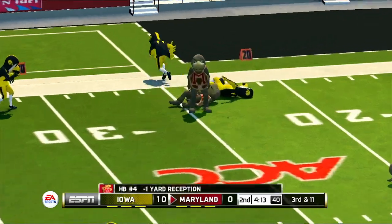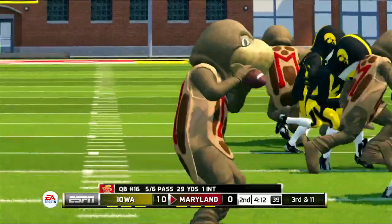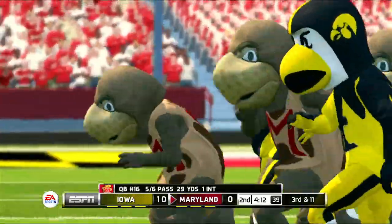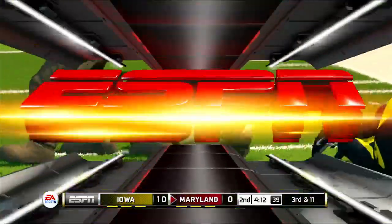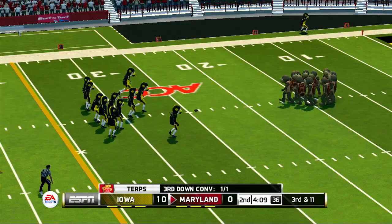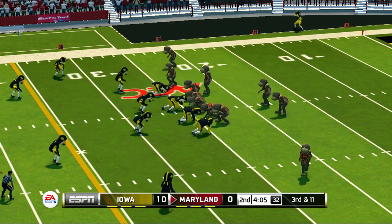Tosses out to the tailback on the screen. Call a loss of 1 yard on the play. That makes it third and 11. It's third and 11. Ball on their own 24.